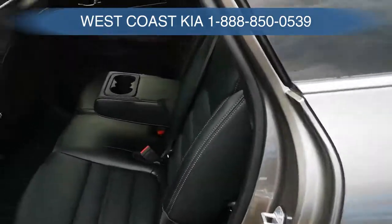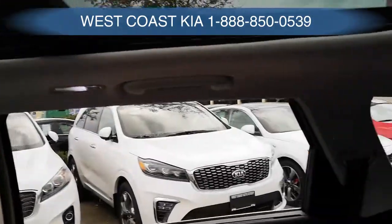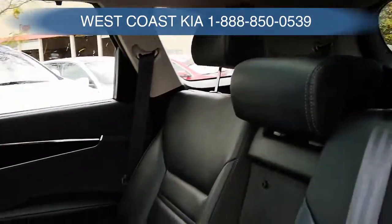But this demo is here at West Coast Kia. We're at 19950 Lougheed Highway. We're at the border of Pitt Meadows and Maple Ridge. We like to say just across the bridge in Maple Ridge if you're in Langley.